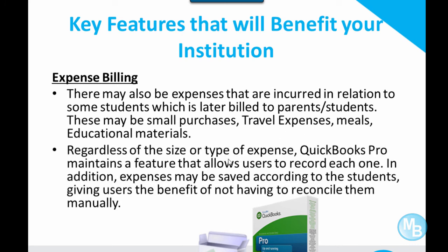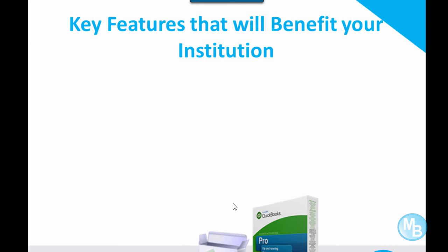manually. Regardless of the size or type of expense, QuickBooks Pro maintains a feature that allows users to record each one. In addition, expenses may be saved according to the students, giving users the benefit of not having to reconcile them manually, as I said.